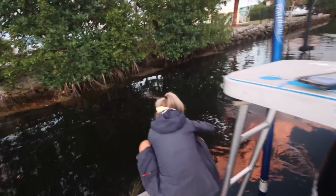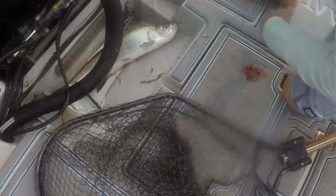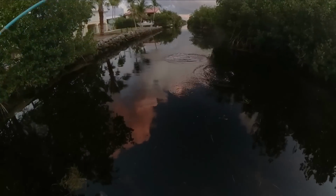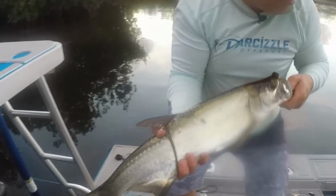I got to get mine out. Yeah, get yours out, baby. Take care of yours. I'll leave mine in the water right here. I'm just going to let him get back in the water. Oh! There he is. Nice job.